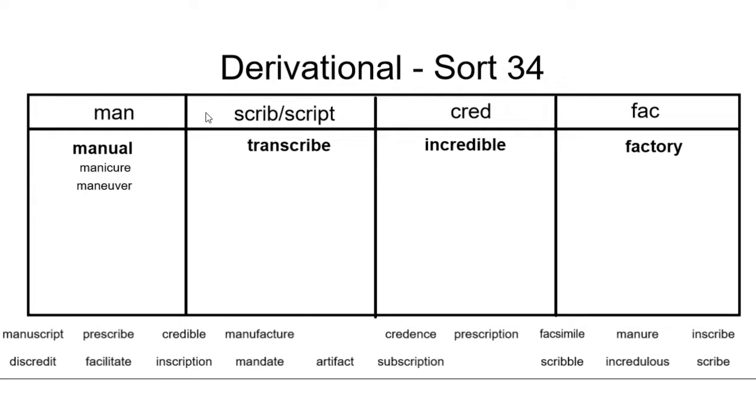Looking at our next Latin root, scribe or script, I'll remember that scribe or script means to write. To transcribe means to write across, because you'll remember that trans means across from a previous sort. When we look at scribble, I know that to scribble something means that I am writing it in a very messy fashion. When I look at the word inscribe, I know that the prefix in means to put into something. So to inscribe something means to write inside of something. Often you'll see someone inscribe an heirloom like a watch or a ring.